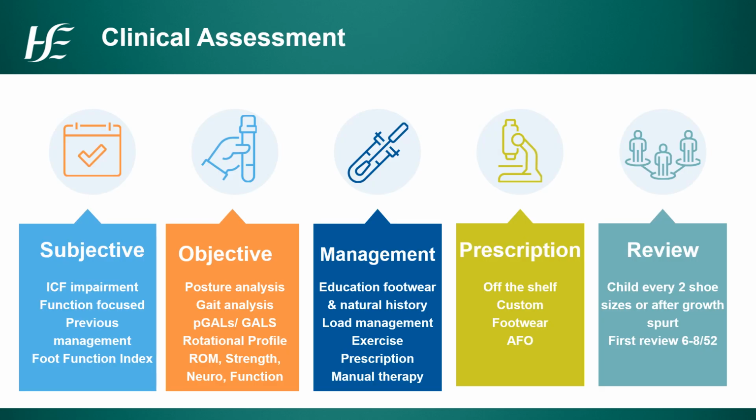So just to go through what we do actually in clinic, we go through a full clinical assessment. Patients are often surprised why we're looking up the chain at their spine, but we will do a full assessment subjectively and objectively. It is in the International Classification Framework, impairment focused, and we'll go through what the previous management was, the Foot Function Index. And from an objective perspective, we'll go through posture, gait analysis. We use a rheumatology proforma so that it's standardized across podiatry and physio, the PGALS, pediatric gait, arms, legs and spine, or the adult version. Then a rotational profile, particularly for our children.